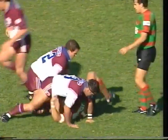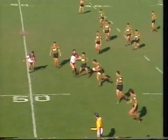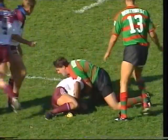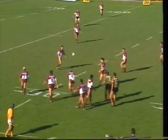South leading 6 points to two. Skifaletti a dummy half. They use the blind side. Tyron Smith, chip and chase, and here's the chase. Ridge goes up and no thought of self-preservation. Good effort by Matthew Ridge. 32 out from his own line.